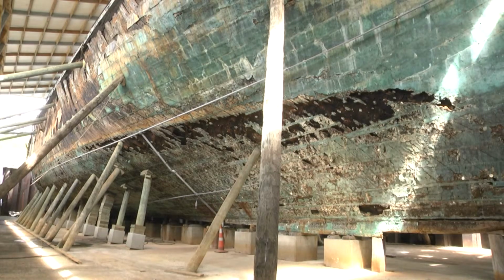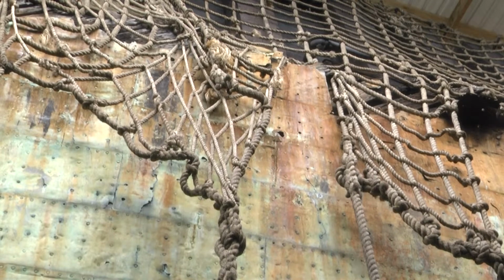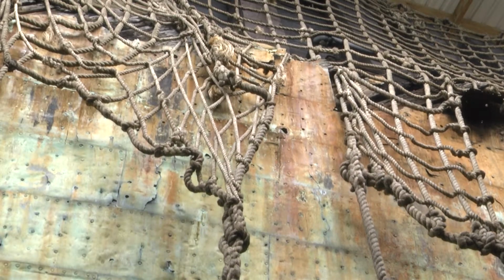So down here in the dry dock you can see the ship from underneath. You'll see it has a very rounded bottom. Unfortunately this made for a boat that actually made people very seasick, but it was a real workhorse. It was nicknamed the tea tub and the booze barge, mainly because of its very rounded design.